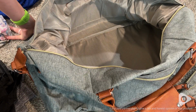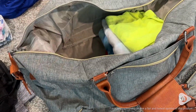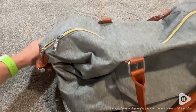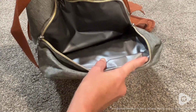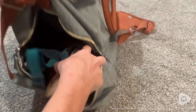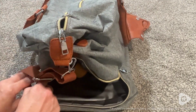The large duffel size bag has lots of space. It has lots of zipped areas so you can add in those last minute essentials and things that you need to keep handy really quickly when you're traveling. It also has a waterproof shoe compartment, which is such a great feature in case your shoes are dirty or get wet, then you can store them separately away from everything else.